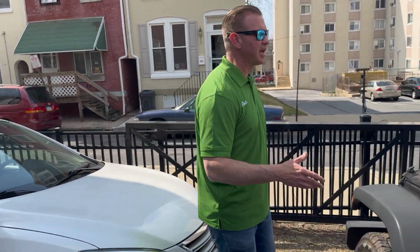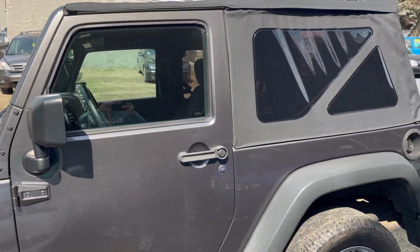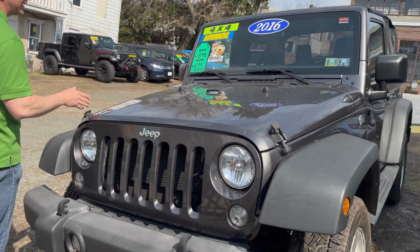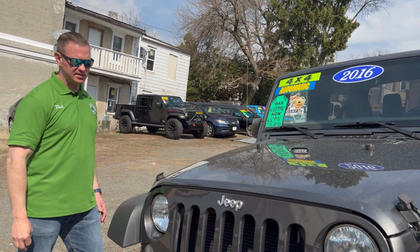We just got this Wrangler in. We've been doing really well with Wranglers. We got two more coming in this month. Here's a 2016. It's a two-door, and it's got the soft top, clean Carfax, 99,000 miles on it, brand new inspection, emissions, listed it for $16,900.